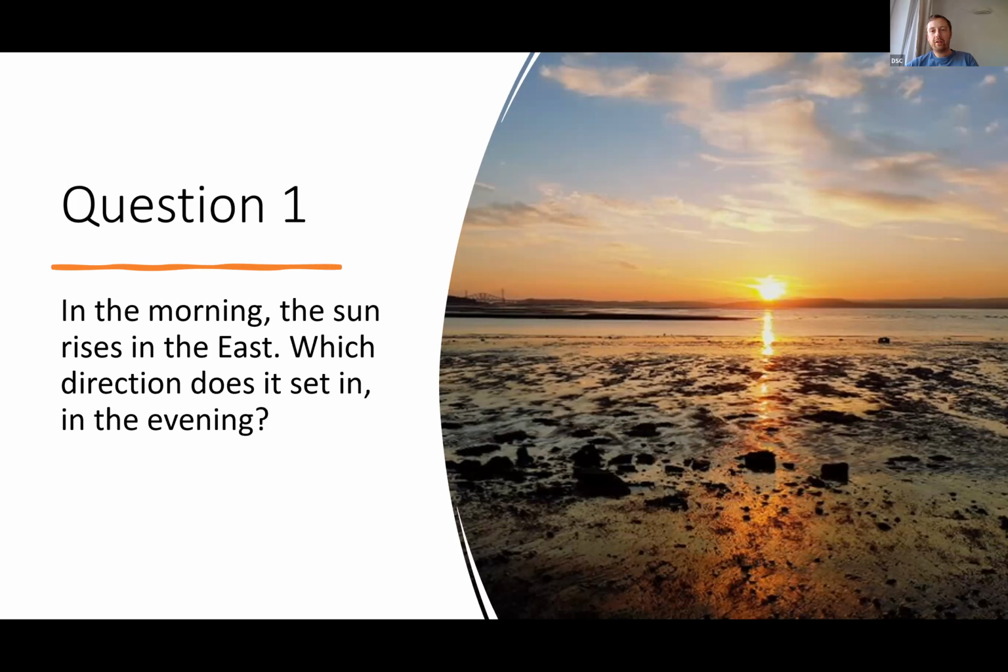And this is actually one of my photos, which I took whilst I was camping on an island in Scotland. So it's a lovely little sunset.